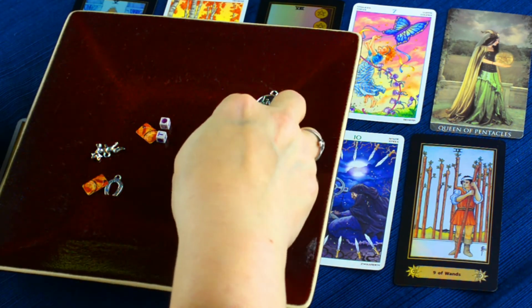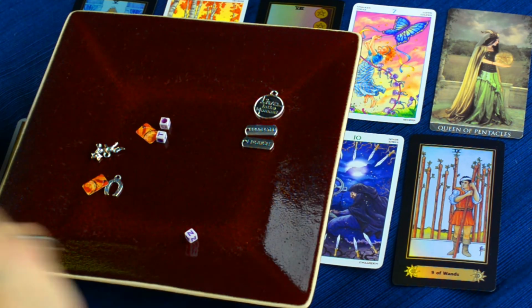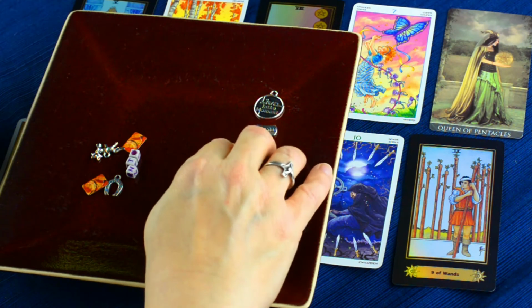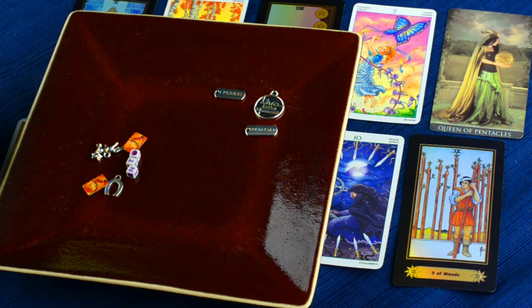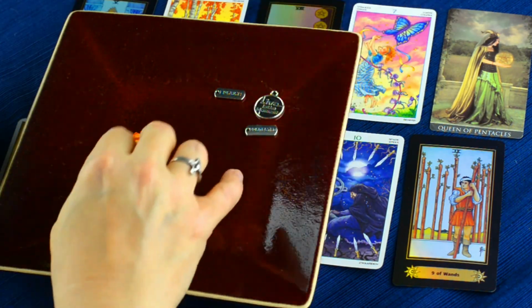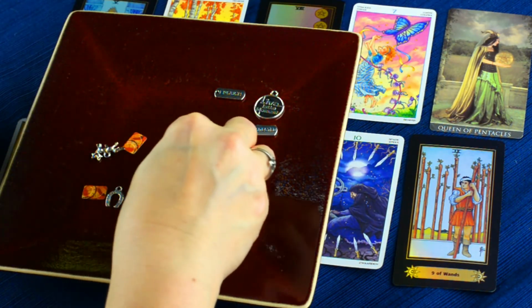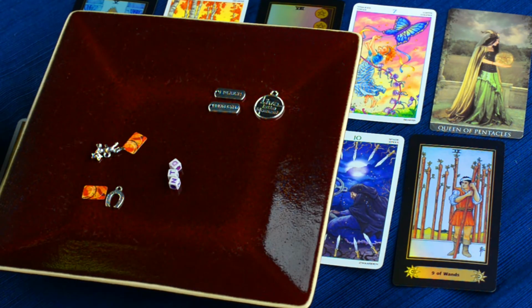protected, and enough. Okay, boy, enough popped up more than once today. Okay, I think enough just means things are done, ended, finished. We see that with the other cards for sure. So that's not a problem here. Protected, that showed up in another reading as well. I think it just means that you're protected through this.